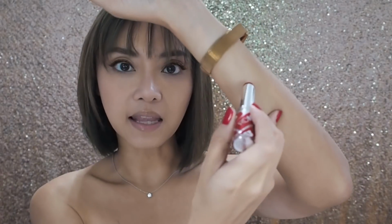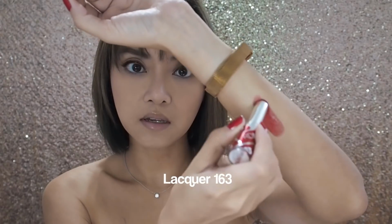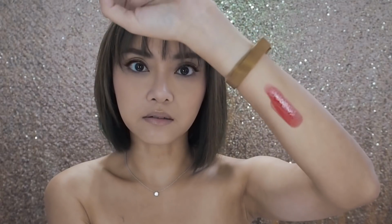I'm just going to give you an overview of the three finishes for the lipstick so you get an idea what sort of textures they have. This is the Lacquer shade, and you can see it's very sheer, it's very glossy, but it does go on pretty even and you can build up the color. But can you see the sheen there? I will be putting this on my mouth later, obviously.